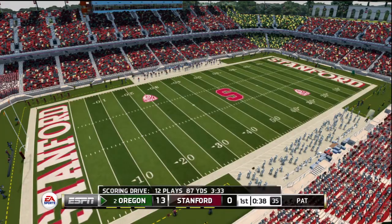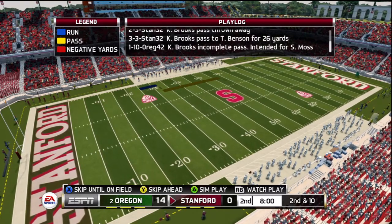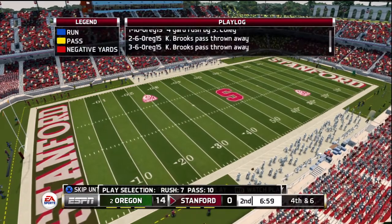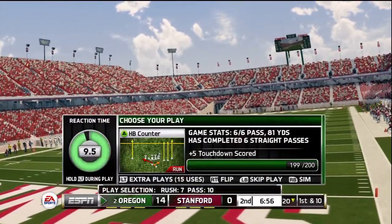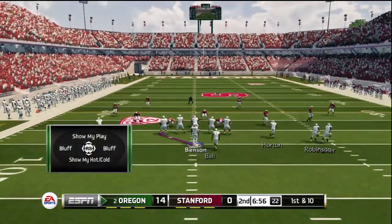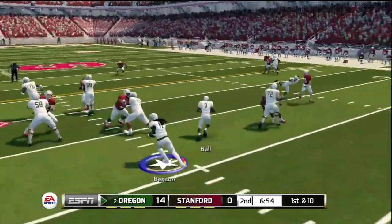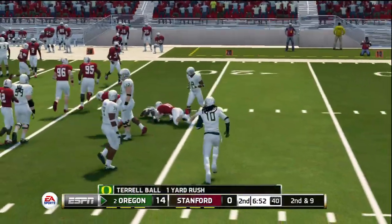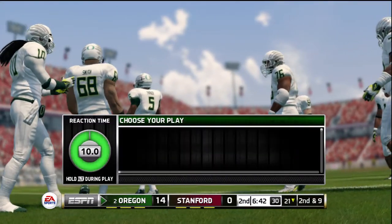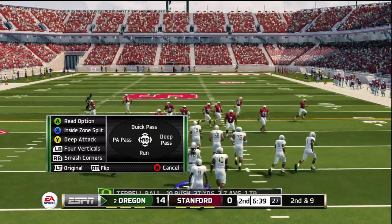Really good vision here by the quarterback. It out to about the 21-yard line. That's a gain of 1. That brings up 2nd and 9. From their own 21-yard line, 2nd down.